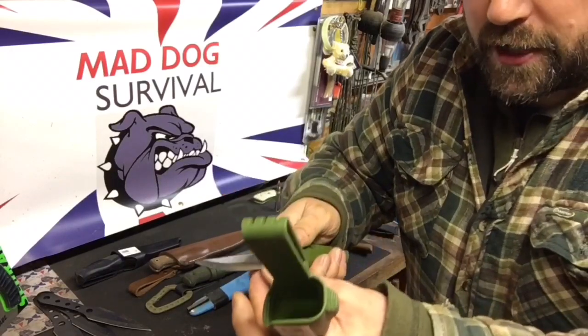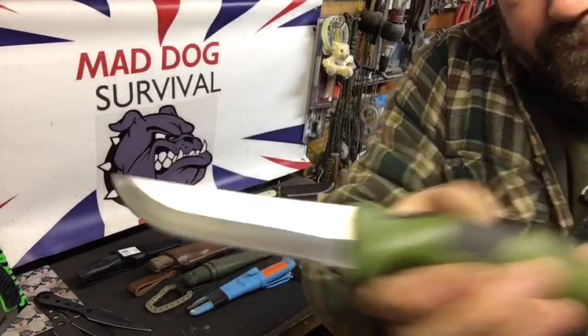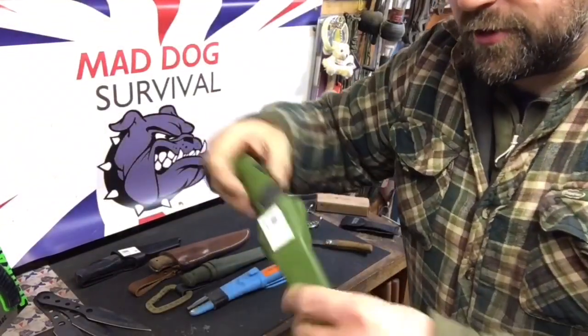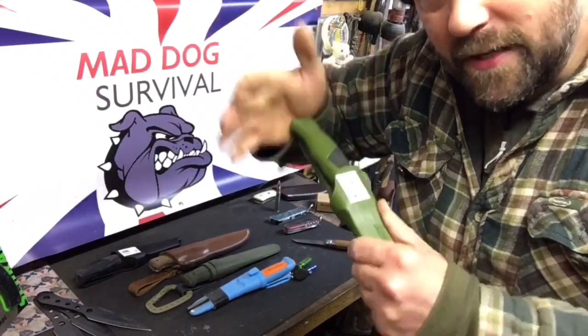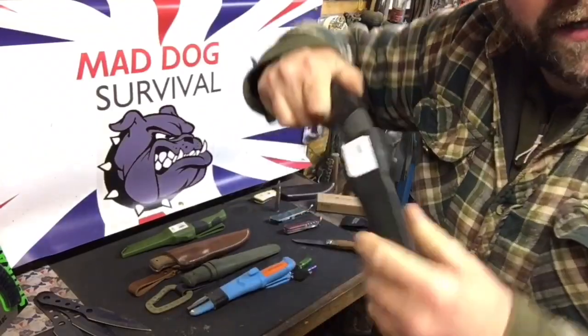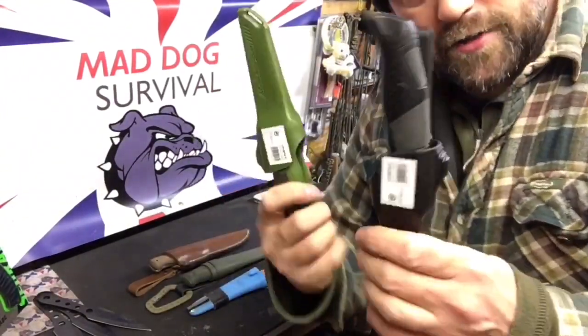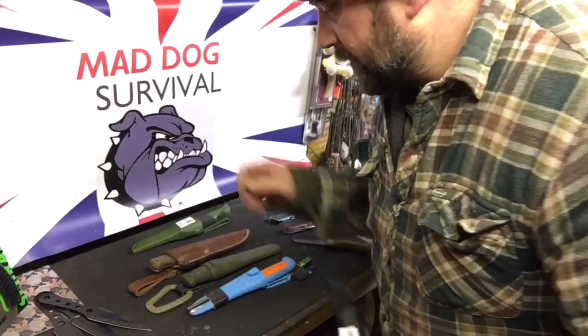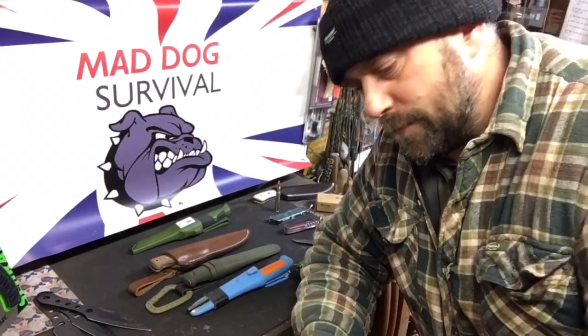They're not a true Scandi grind, they have got a secondary bevel, and the retention within the sheaths isn't brilliant. I think the black one is actually, if I remember right, yeah, it's worse than the green one. The reason I picked 2 of these up, they were £2.99 and I believe it was from Heine Haynes.